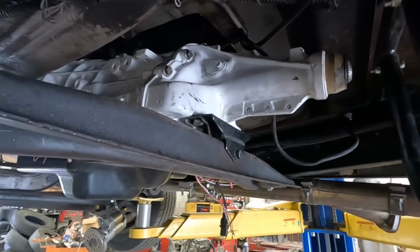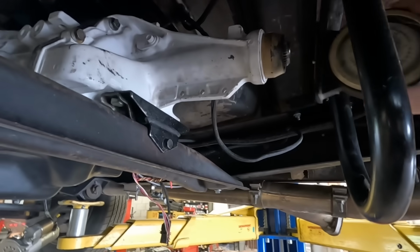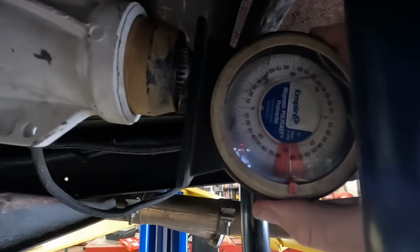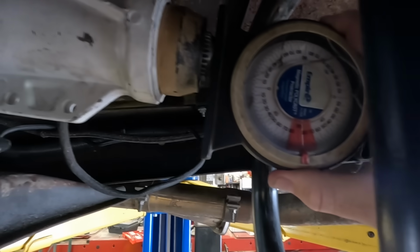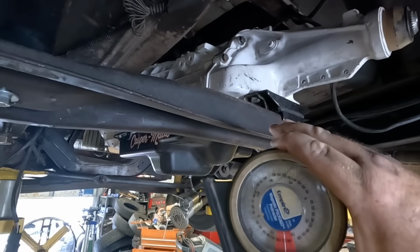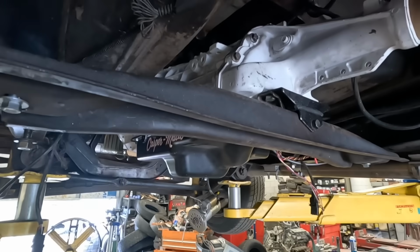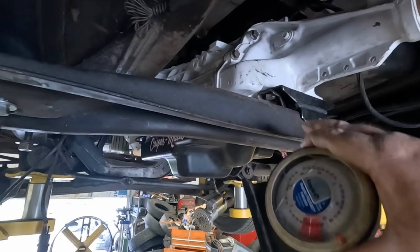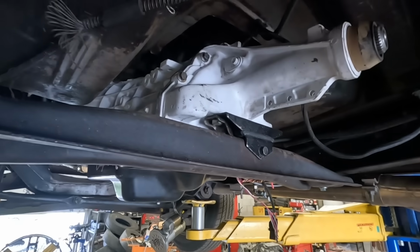Okay, so I have the angle finder under here. What I'm going to do is put it up on the end of the tail shaft and see it. I've already done this. This comes out to be about 6.5, 7 degrees is what we're going to call it. Now this angle is locked. This is stationary. You cannot change that. Once we set the height of this stand or the cross member here, that's a done deal.